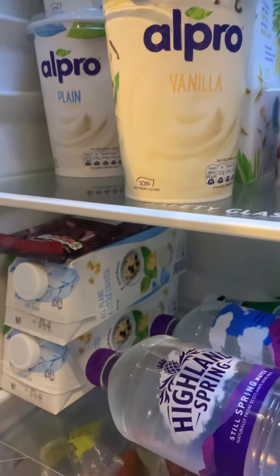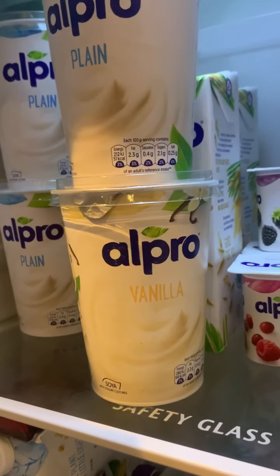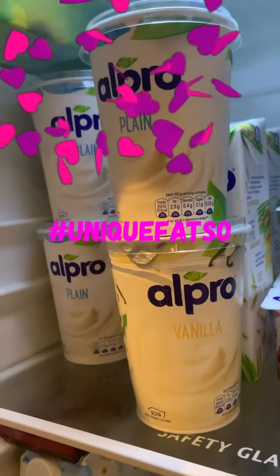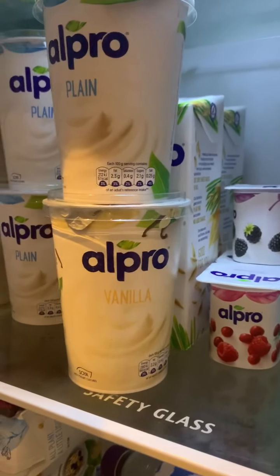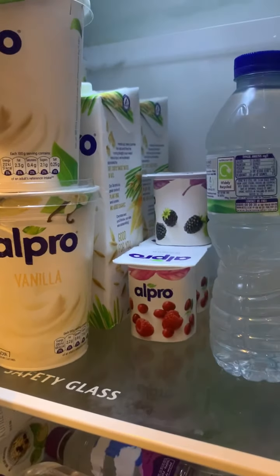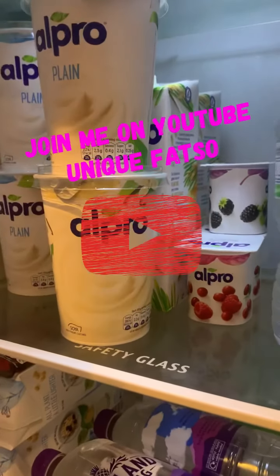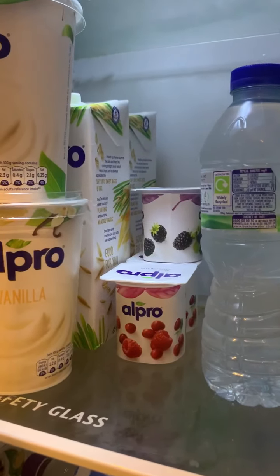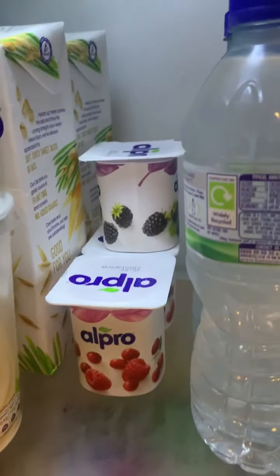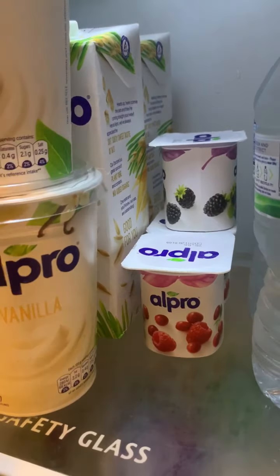Alpro soy milk, Alpro vanilla yogurt, so it's plant-based yogurt. I have loads of that because I love Alpro yogurt. You may have seen it in some of my posts. I have it for breakfast with seeds sprinkled over and agave nectar, which is the plant-based alternative, similar to honey, I would say. I have some fruit-infused Alpro yogurt.